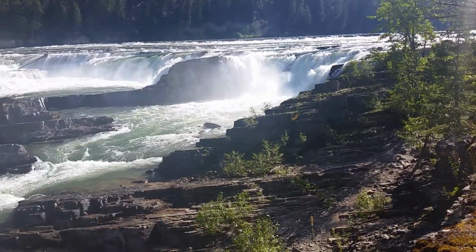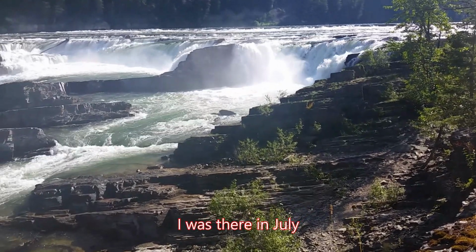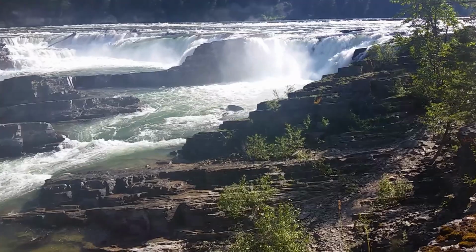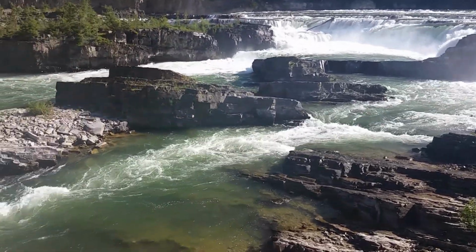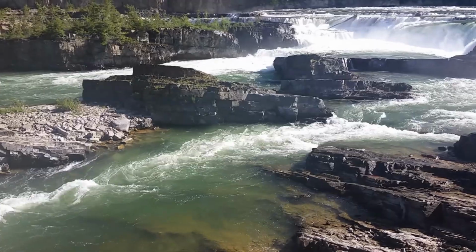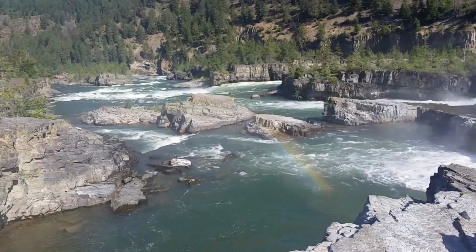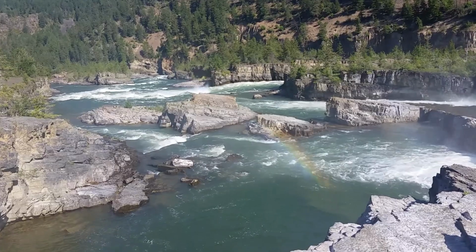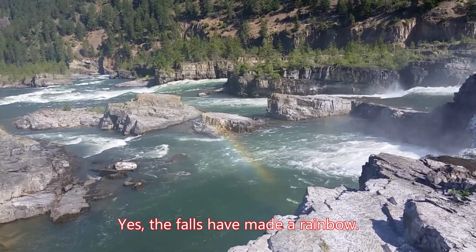It's a little cool out here, not chilly. It can get a little bit humid because of all the mist coming up. I imagine this could be a bit cold in the wintertime, but it feels nice today. It was around 90 degrees a little bit in the afternoon yesterday. Kootenai Falls in Montana, not too far from Idaho. Nice rainbow right there in the middle.